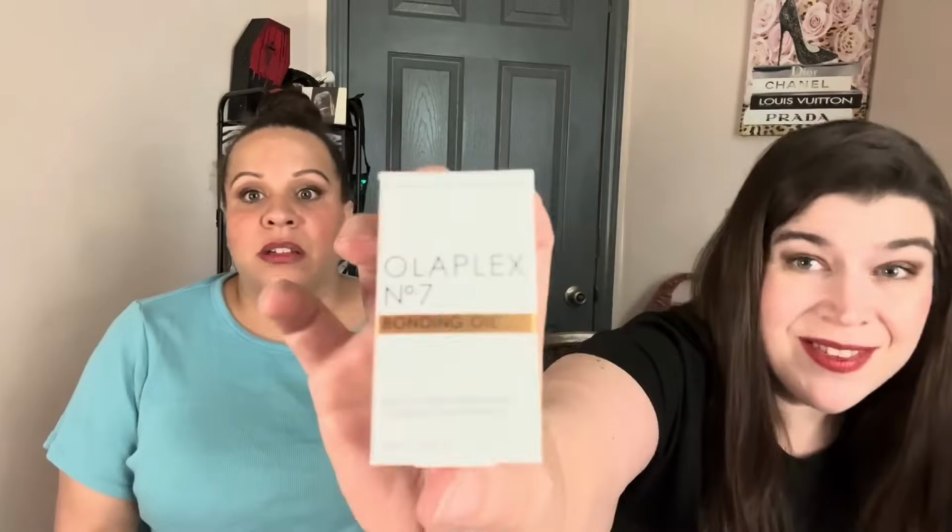Yes. And then there's number 7, the bonding oil: boosts shine, strengthens and repairs all hair types, reduces frizz and flyaways, extends color, renews vibrancy, heat protection, shortens drying time, softens and detangles, no residue, color safe, and so on. Apply a small amount to damp or dry hair, style as desired. This is not a very big bottle. No, I'm wondering what the cost of that is.